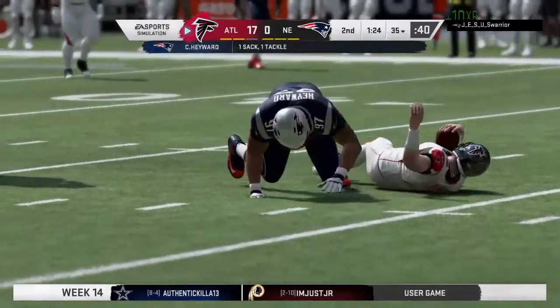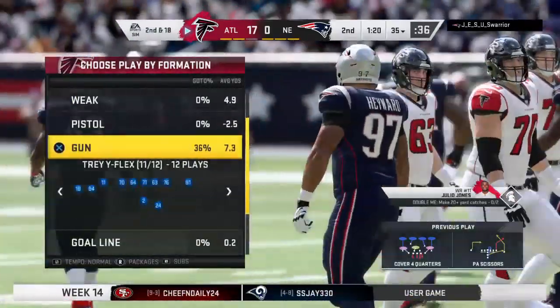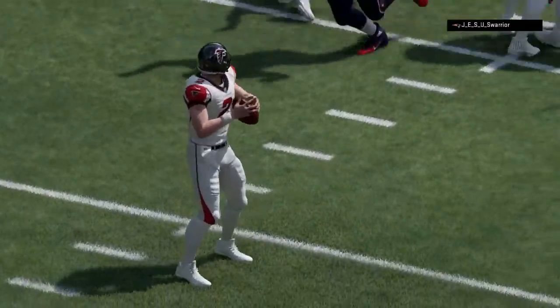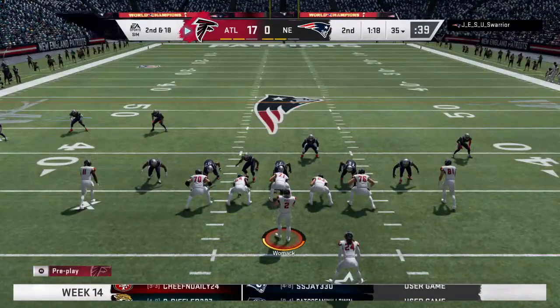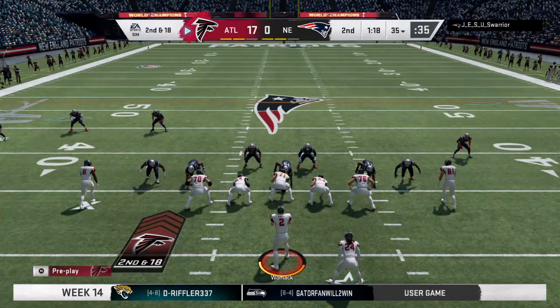Nowhere to escape, and he goes down. Cameron Hayward in there to get him, and that is sack number 6 now for him on the year. Now the Patriots going to use one of their timeouts as they'll talk things over prior to this upcoming 2nd down play. Sacks, a growing theme in this first half. This is 2nd and long.